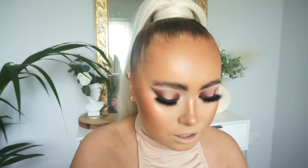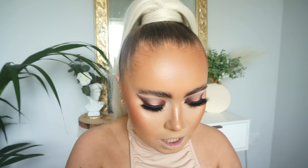So literally just running that along that lower lash line, and look at that. Like, I haven't even started blending it yet. I honestly love this wee 05 brush for the lower lash line. It's so good. I obviously just have these wee lipsticks, and they're so beautiful. They're so stunning. Such gorgeous, gorgeous colours.